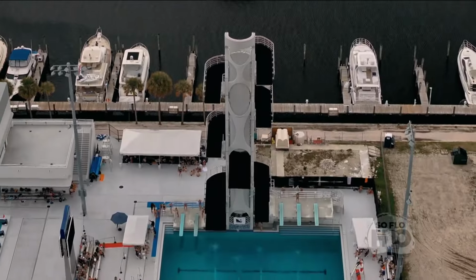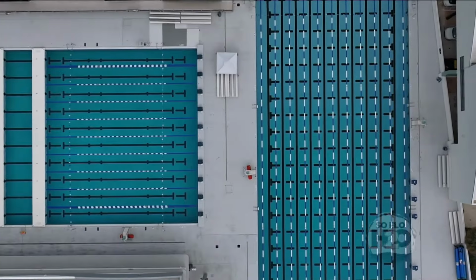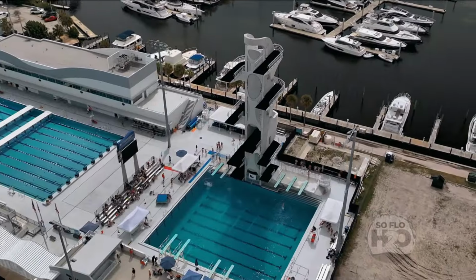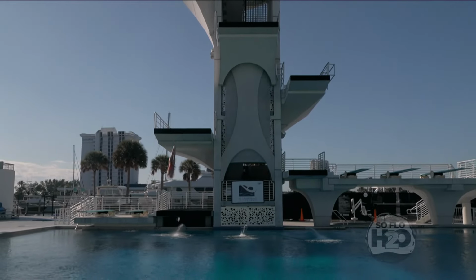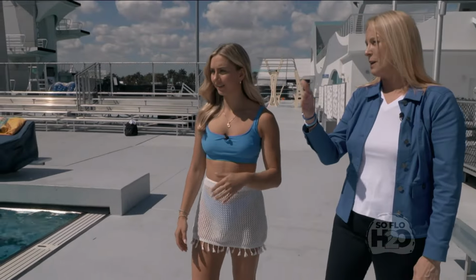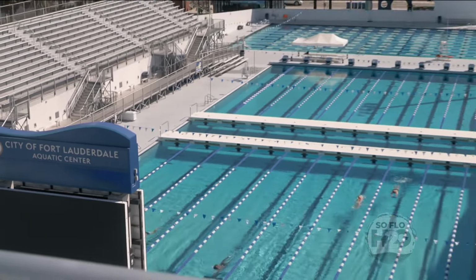When you first see this incredible facility, it can be a little overwhelming. From the Olympic-sized pools to the towering high dive platform, everyone seems to know what to do. But there's a lot to take in. So luckily, we know Laura Vogt, the woman responsible for this beautiful modern aquatic center, and our tour guide today.